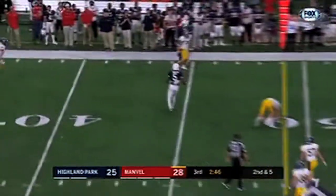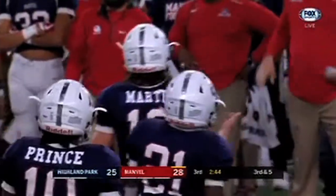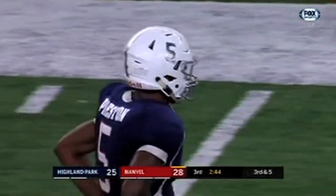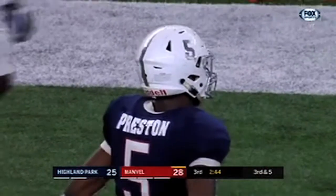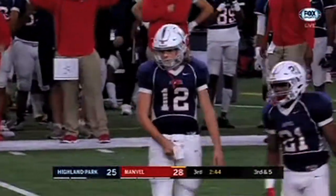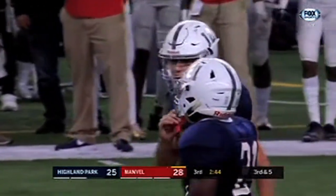Martin behind the intended target, Preston, incomplete. And Casey Martin walking down towards his wide receiver saying, hey, you got to stop. I'm throwing it to a spot. You've got to be in that spot, not moving through. And wide receiver, quarterback, not on the same page on that play. So it's third down and 5.